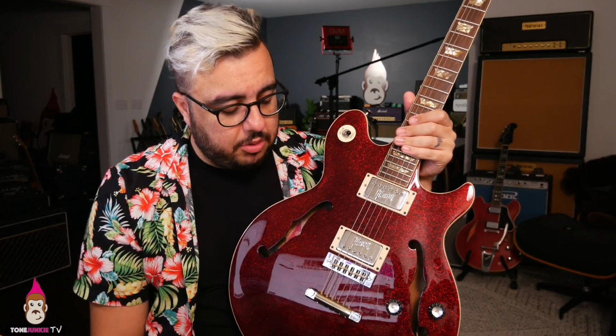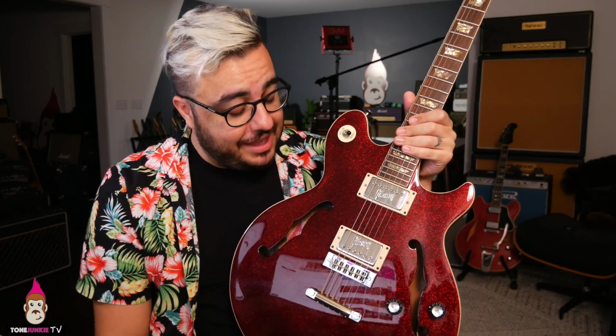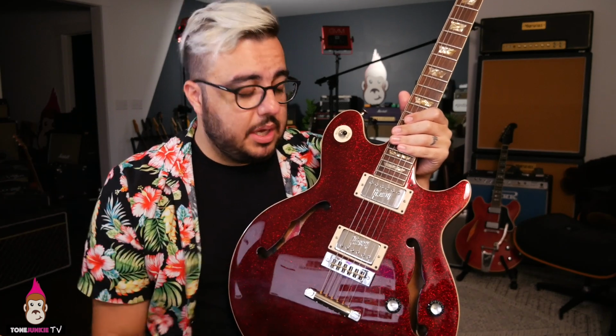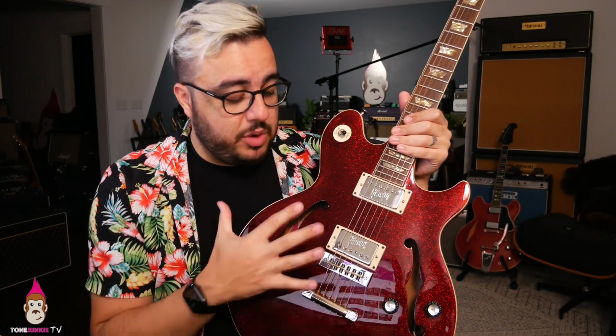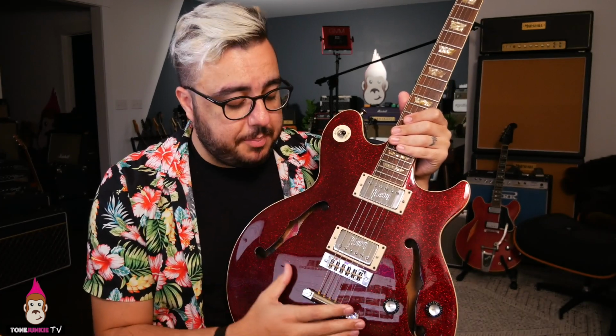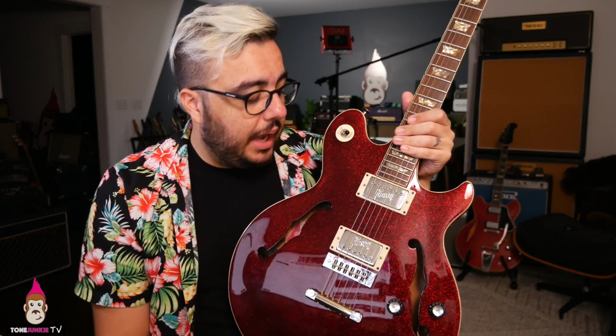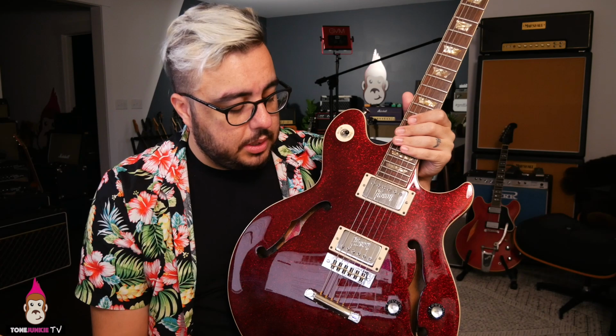I don't know what you would call this, some sort of a faux restoration, or a project guitar, I guess. But to me, in this configuration and what this is, I would have paid more for this than for one of the vintage correct ones. To me, this guitar is way more usable and way better in this setup. I think it's much more traditional, and I think it's just overall a really cool guitar.